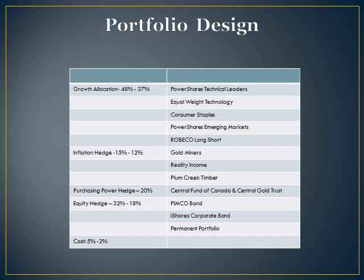And then the last section we have, or next to last, is equity hedge. And this is, PIMCO Bond is a strategic bond fund. iShares corporate bond and permanent portfolio all hold bonds. Permanent portfolio holds a little bit of stocks and precious metals. But these are hedges. These tend to do really well, hold up really well in very volatile stock market periods. And I think those are coming. I mean, we've already seen them last year and the year before. I think we're going to continue to see that.